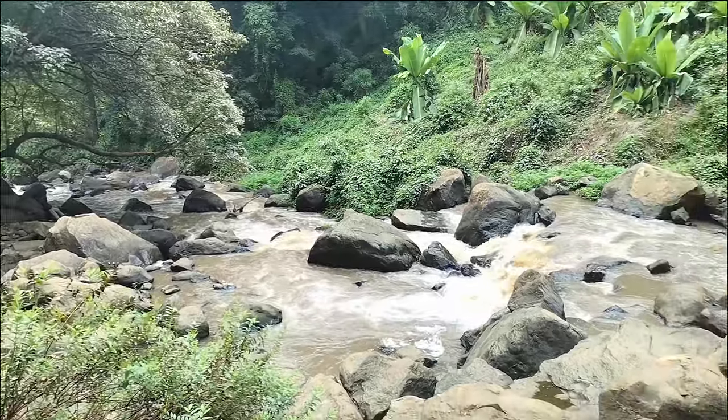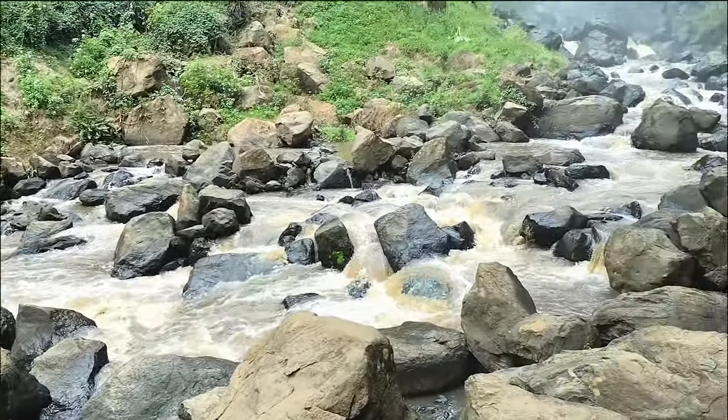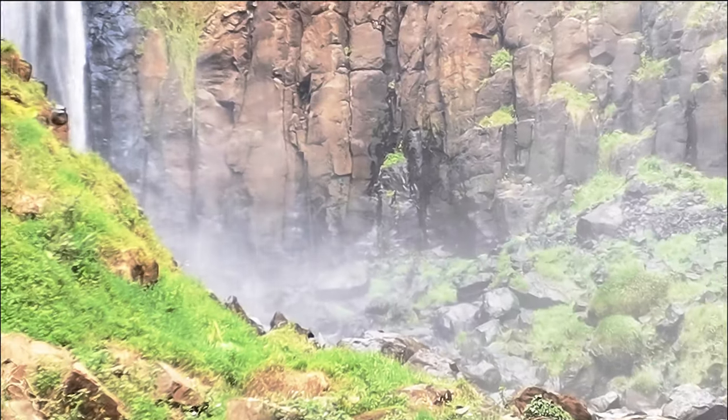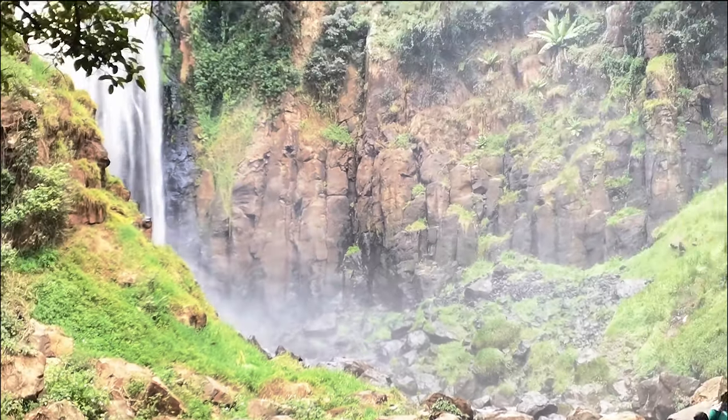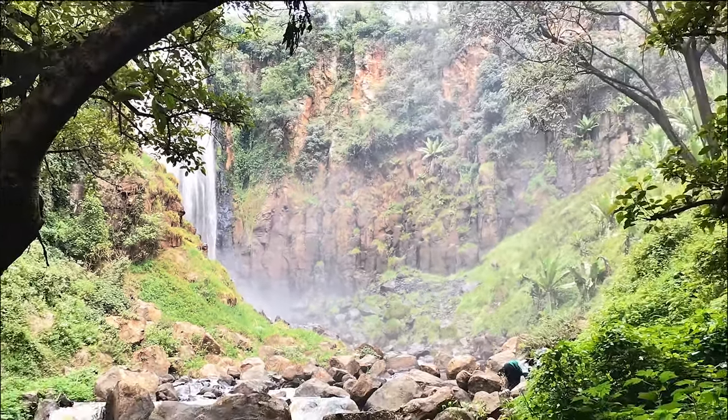Are a major economic resource for residents of Nyahururu because of people who visit Thompson Falls. This is evident due to the many curio shops and small businesses that are found at the entrance of Thompson Falls.